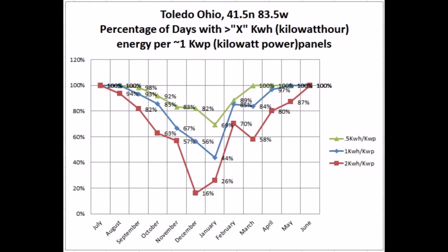What it shows is that if in January I want to get 2 kWh per kilowatt of panel, I only have a 16% chance of that happening. Even a modest requirement of 0.5 kWh per kilowatt of panel in January is only achieved 70% of the time, which for me would be 2.5 kWh a day. Hardly enough to run more than my fridge, let alone a space heater when it's 0 degrees Fahrenheit.